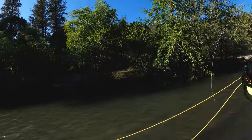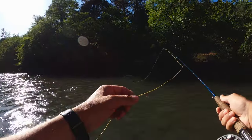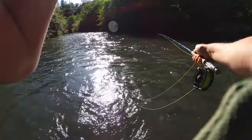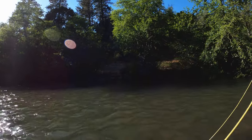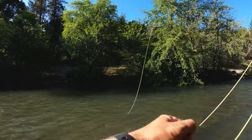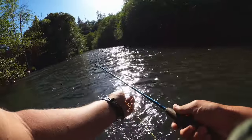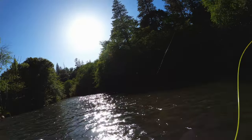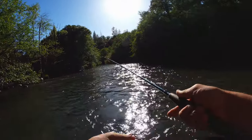Oh, that was a good fish. Still have that fly, right? I think it broke off. Darn it. I just let it sit there and skate on the water. I held it against the current.